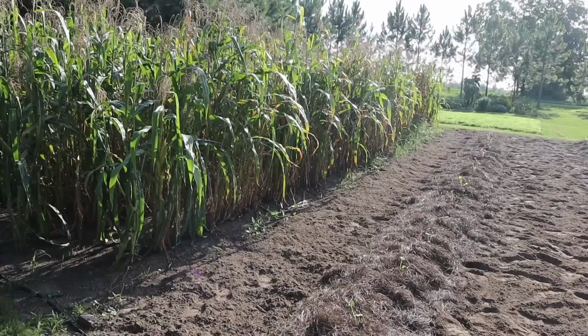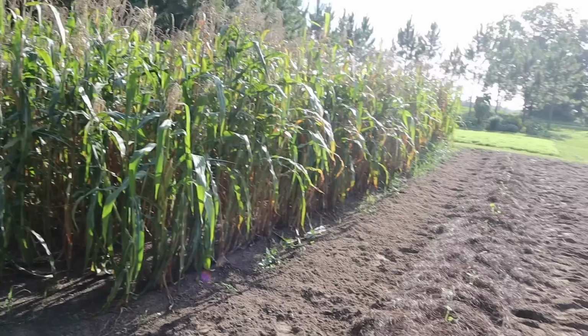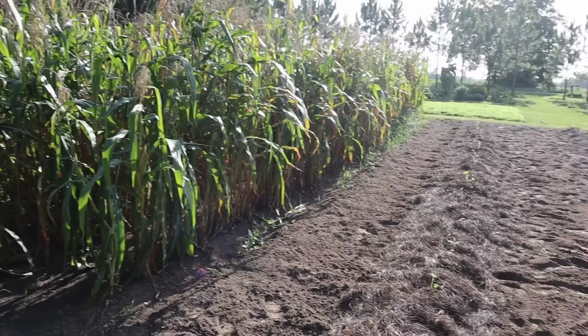It's not drying as fast as it normally would because we've had so much rain. It's still kind of green. The ears haven't fallen yet. I'll give an update, show you a few ears of that on an upcoming video. But I'm hoping by the time these pumpkins do get to sprawling, this corn will be done. I can mow it down and that'll give the pumpkins a little more room.